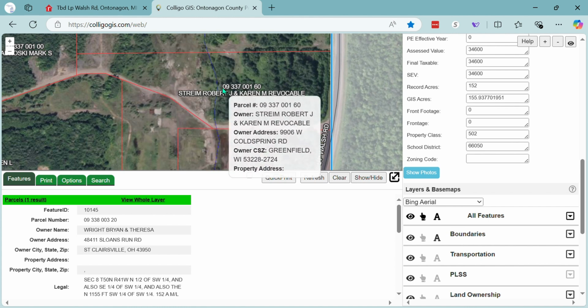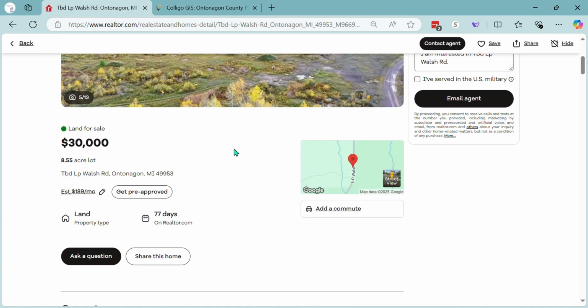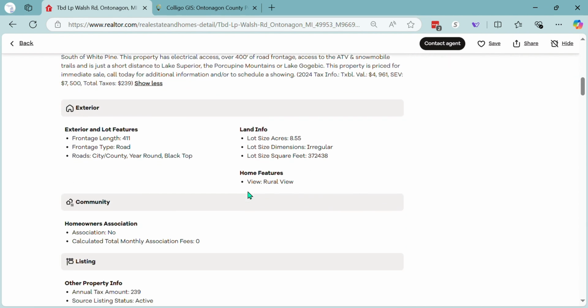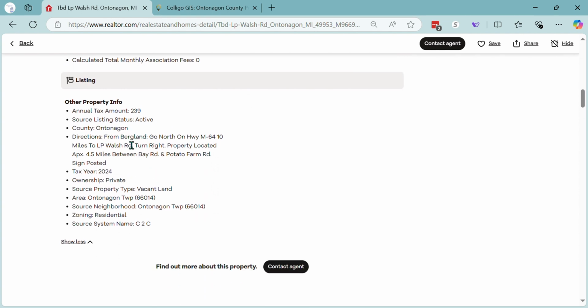Sometimes the counties have a PDF version of their zoning, and sometimes you might hit a dead end. You might not be able to get that parcel number, but you can always reach out to the realtor and tell them you're looking to find out more about the zoning and ask for the parcel number. Sometimes they list them out in the listing itself, like in this area.